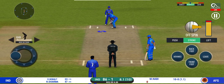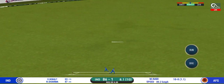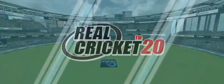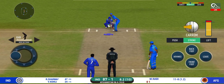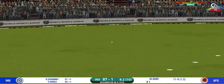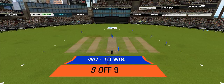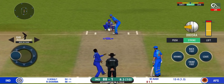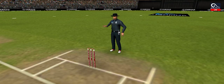Deep point in place. Nudges it for a single. The bowler is bowling from his favorite end. Oh, shot, but only a single. They should look at varying the pace a bit. It is getting too easy for the batsman. Oh, he smashed that to the boundary. 4 runs.